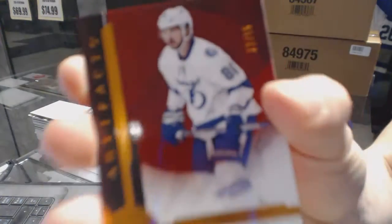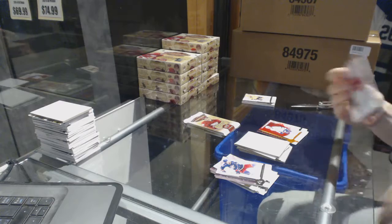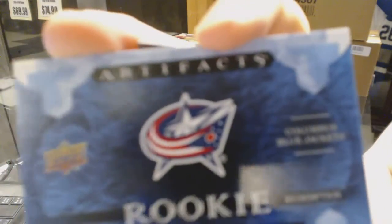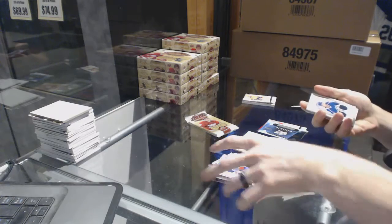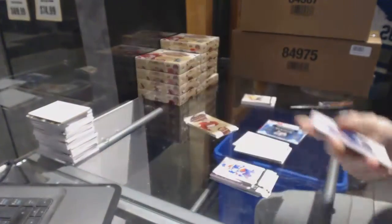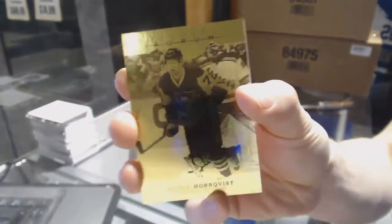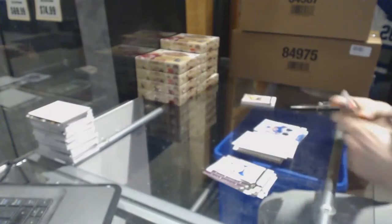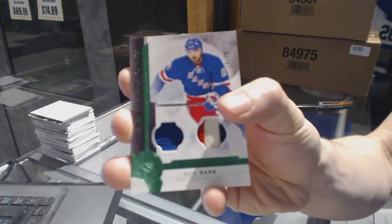We've got an orange parallel number /12/55 for the Tampa Bay Lightning, Nikita Kucherov. Rookie redemption for the Columbus Blue Jackets, Zach Werenski. Sweet. We've got a rookie dual jersey number /399 for the Columbus Blue Jackets, Oliver Bjorkstrand. We've got an Orem for the Pittsburgh Penguins, Patrick Hornqvist. And a jersey and three color patch emerald number /75 for the New York Rangers, Rick Nash.